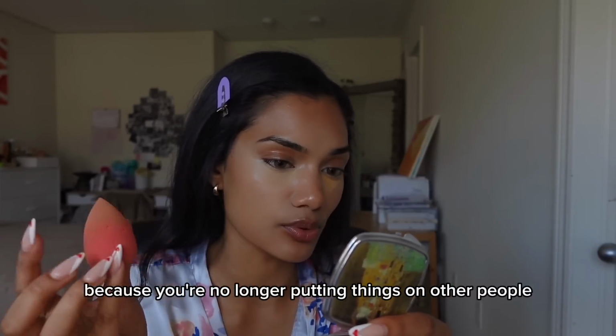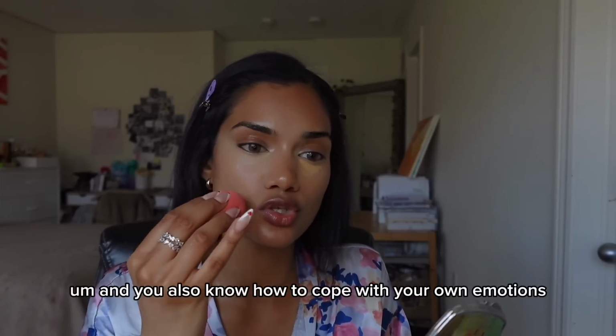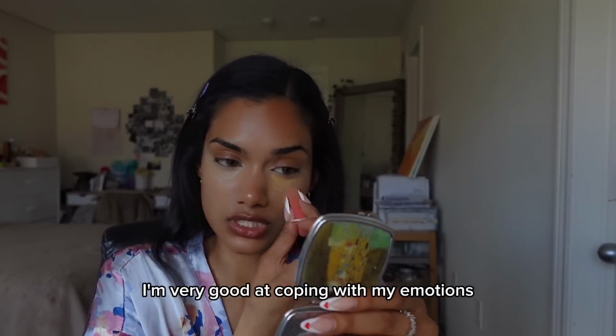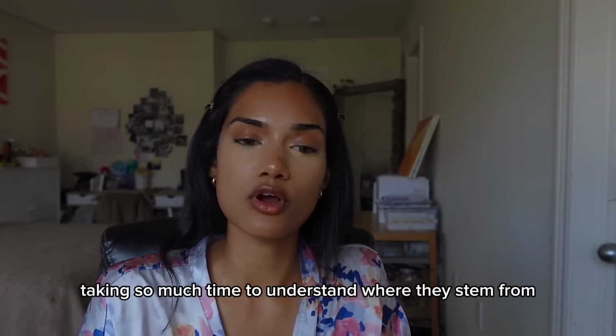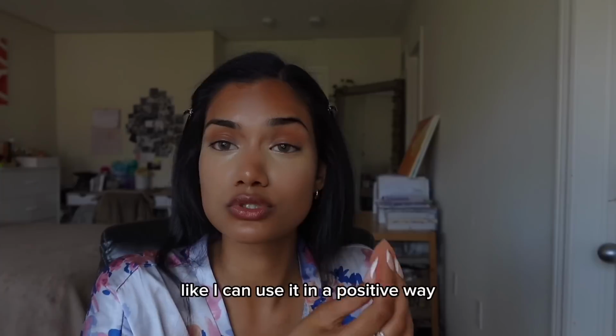You just learn to be so much more magnetic as well, because you're no longer putting things on other people, you're no longer making things about them, and you also know how to cope with your own emotions. I'm very good at coping with my emotions, if I'm being completely honest. I credit that to taking so much time to understand where they stem from, and also what it can do for me moving forward. I can use it in a positive way.